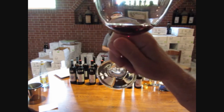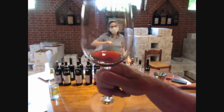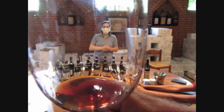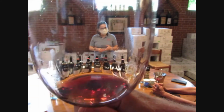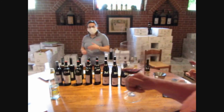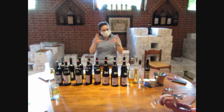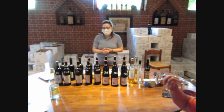So, Barolo, plain old Barolo. Barolo Rocche dell'Annunziata 2015: 2.5 years in 3,000 litre barrels and just delicious. The area Rocche dell'Annunziata makes a natural amphitheater, so the microclimate and the soil, the terroir, is perfect for the production of this Barolo.